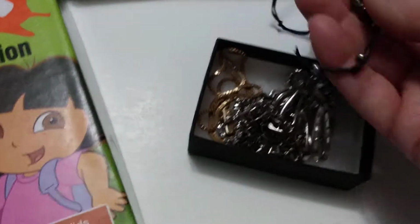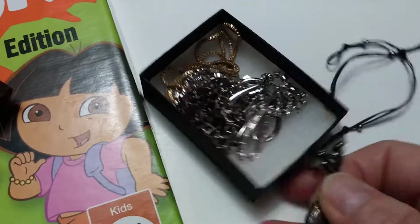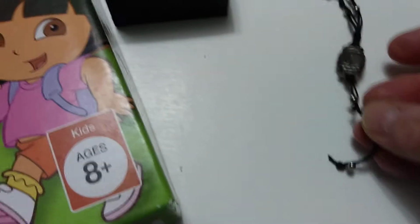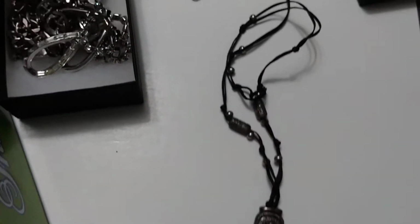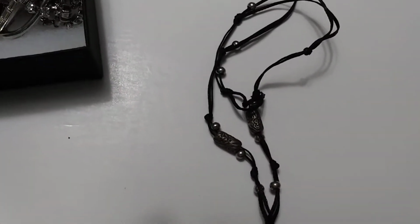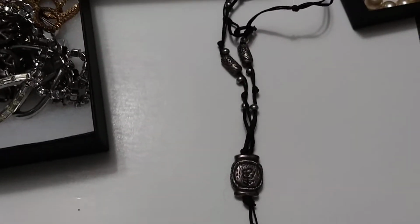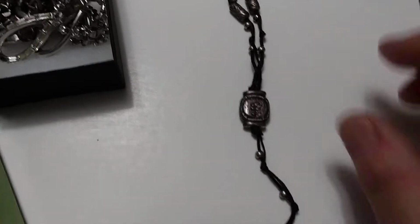This is a necklace with some silver tone beads. And these are probably really just silver tone. I have to test them and see whether they might be sterling silver, but I doubt it very much. Maybe plated. Nothing very exciting. So this will also probably go into a craft lot.